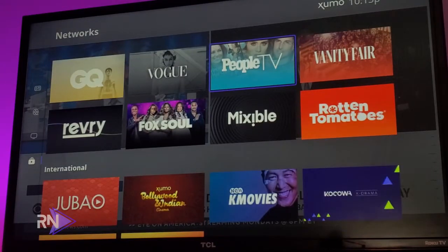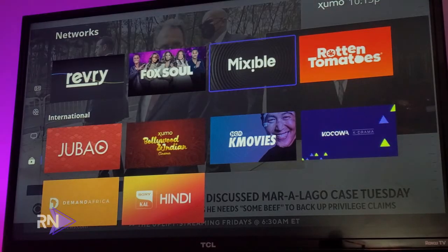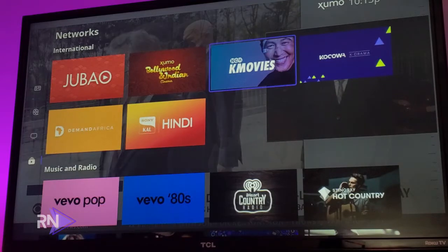You got People TV if you're into the latest pop culture news, past stuff, whatever happened in the past with regards to entertainment and all of that, and reunions and all that, you got that here. Fox Soul, similar to the Growl, but you got Fox content on here for the African American community. Mixable used to be known as ET Live, but still has that there. But it's also getting additional stuff from Paramount, like Inside Edition and whatever's airing on Paramount Plus, they're promoting that in there. You got International.